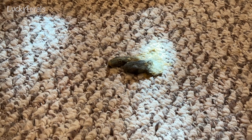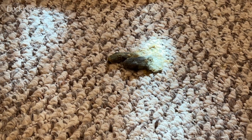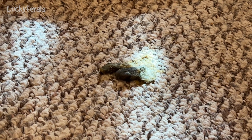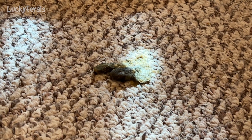It's 5:30 p.m. I'm just about to feed the cats dinner. I came downstairs and I found this. So someone had a hairball. I'm hoping it was Simba because maybe that's why he's had an upset stomach. And maybe now that he passed this, he'll be feeling better.